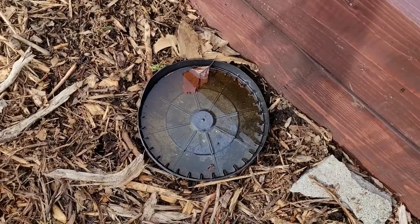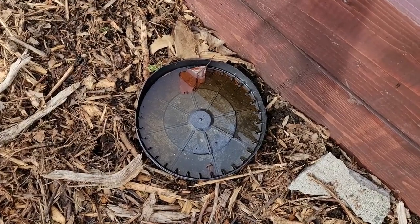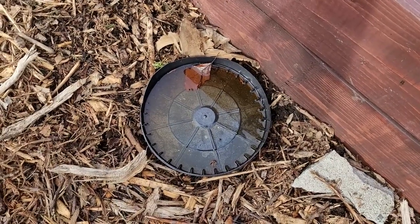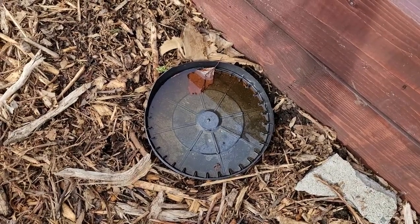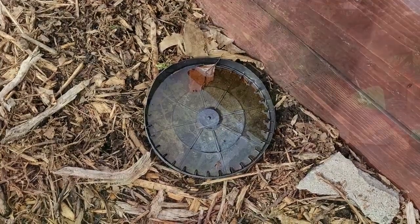Now, I set up a trap with beer in it, and it's empty right now, so I'm thinking Snowy had a little late night one night, and I'm going to have to rethink how I set my traps for the slugs. We don't need a drunk Snowy.